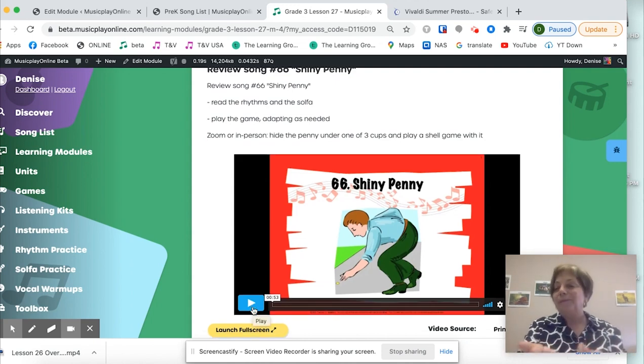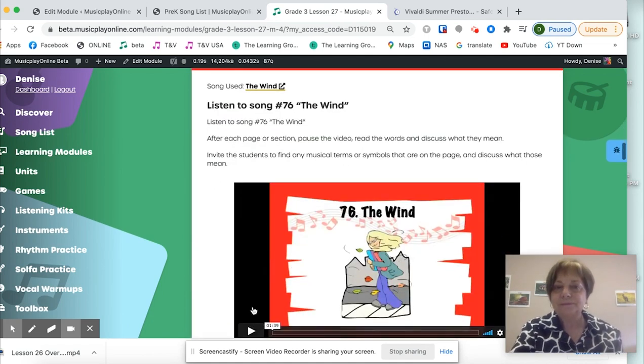And we would play this as a shell game. Put a penny under one of three cups, move them around, and let the kids guess where the penny is.